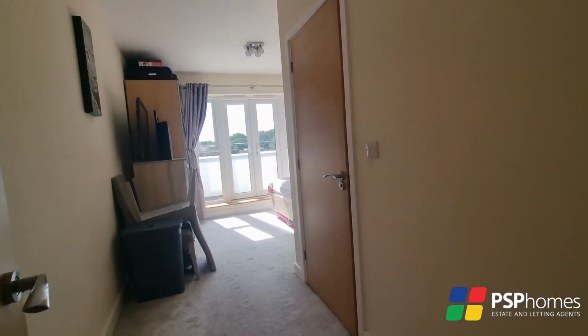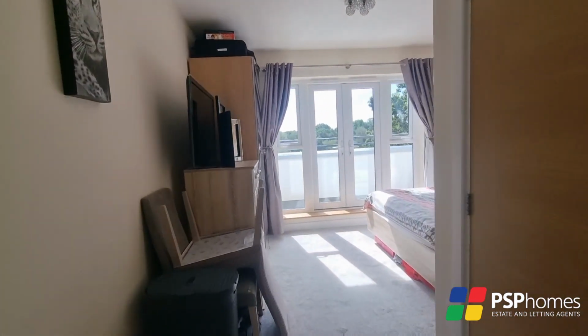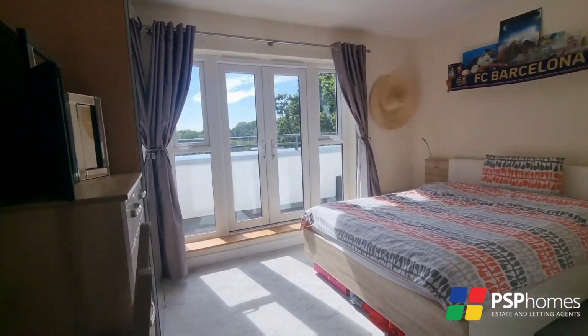The second bedroom is also a great size double, again with ensuite, this time a shower room, and again lovely views over Ash and Ground Woods.